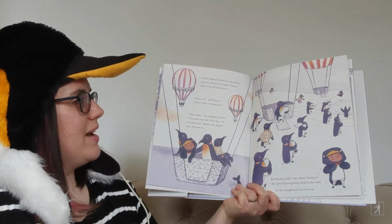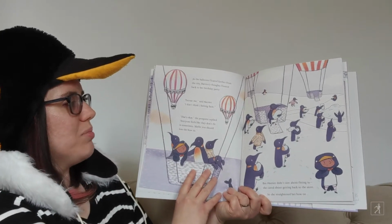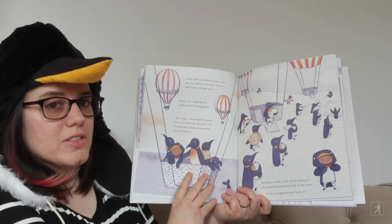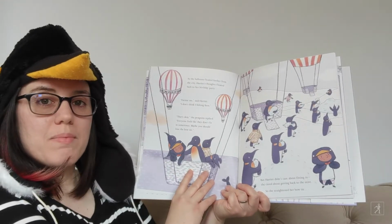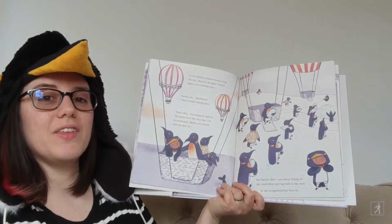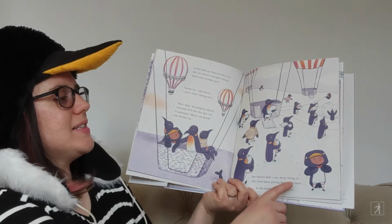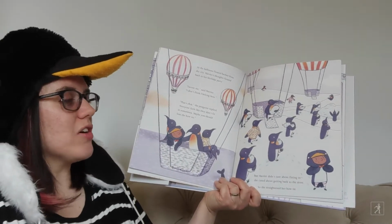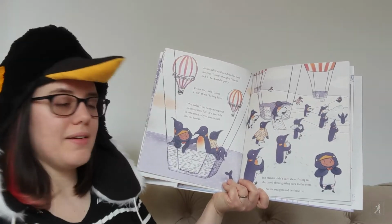"Excuse me," said Harriet. "I don't think I belong here." "That's okay," the penguins replied. "Everyone feels like they don't fit in sometimes." Maybe you should lose the bow tie. So the penguins think that she's a real penguin, right? And they think that what she's saying is she feels like she doesn't fit in. But Harriet didn't care about fitting in. She cared about getting back to the store. So she straightened her bow tie.